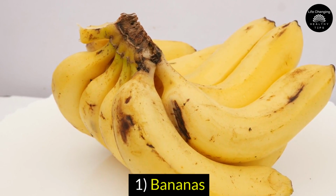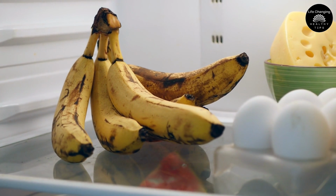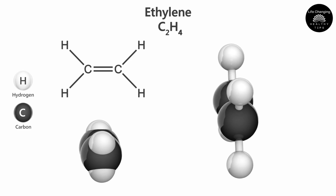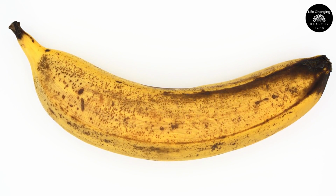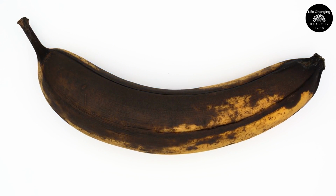1. Bananas. Refrigerating bananas can lead to a breakdown of their cell walls due to the cold temperature, resulting in the fruit getting mushy and the peel darkening. Bananas are also sensitive to ethylene gas, which accelerates ripening. When refrigerated, bananas may ripen unevenly, with the exterior becoming overly ripe while the inside remains under-ripened.